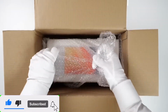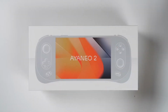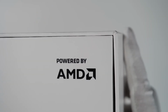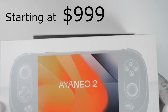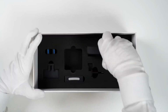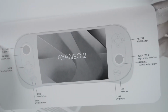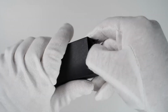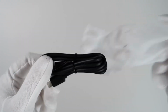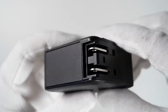Hey guys, today we have a new handheld AAA gaming device, the AYANEO 2. Starting at $999, it comes with powerful Windows 11 pre-installed. In the box: some manuals, a charging cable, and a quick charger.